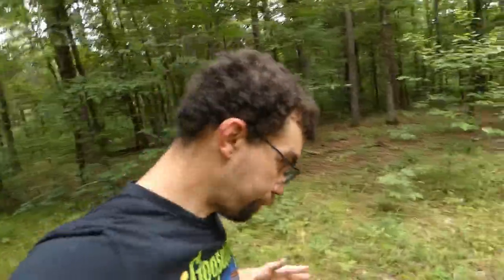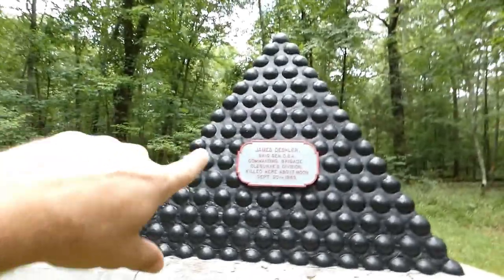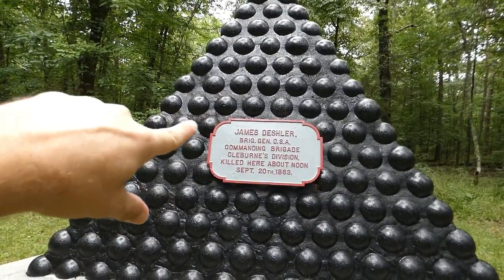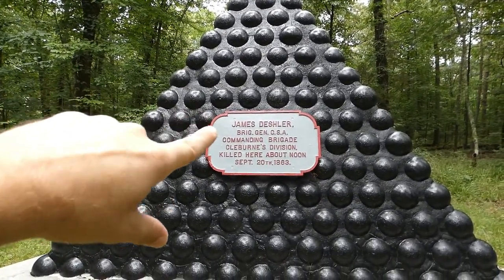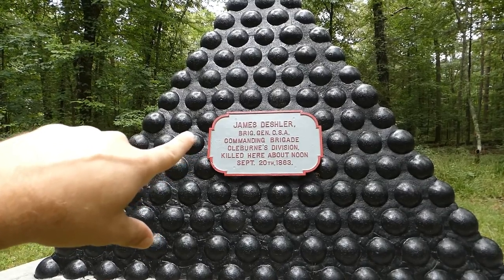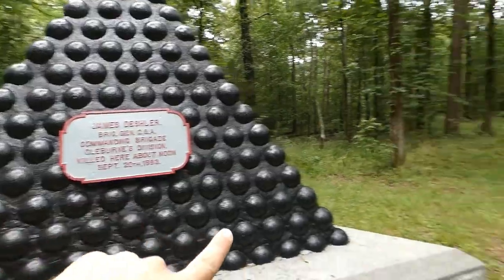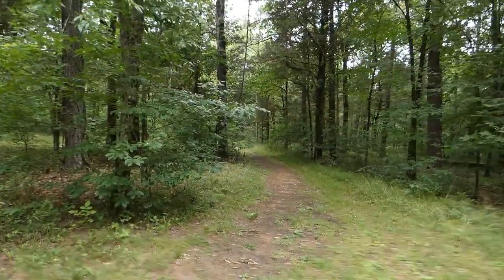You guys, we are at our next location, and this is the final Confederate brigade general that was actually killed during the Battle of Chickamauga, Mr. James Deshler, commanding brigade, Cleburne's division, killed here about noon September 20th, 1863. So that is actually pretty cool.